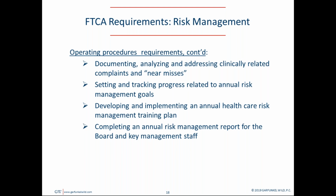And remember that you have to submit your risk management report to the board that talks about your goals for 2018 and how you did. So let's say your goal for 2018 was to decrease complaints in the area of patient satisfaction. Your report to the board for this year should say, okay, we had 2 less complaints in the area of patient satisfaction, so you achieved your goal in that area. Operating procedures also include developing, I already talked about that, the risk management training plan and your annual risk management report to the board and key management staff that I was referring to.